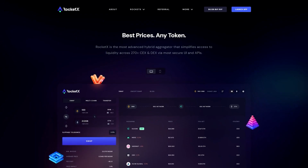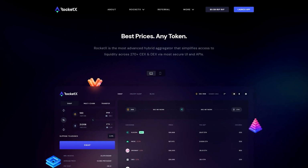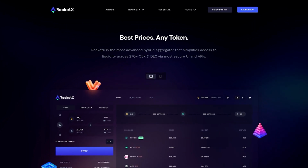As we move along, you need to do due diligence and look at all of them, because we never know which one might be the next big thing. So today we'll be looking at RocketX.